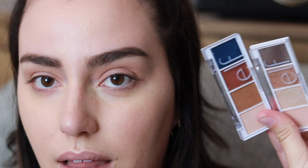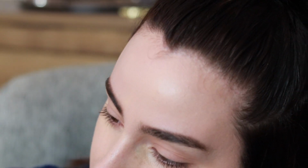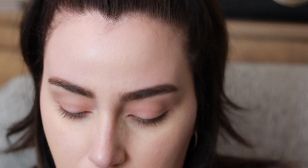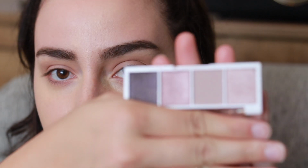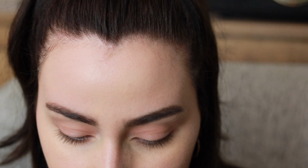I'm going to be using 2 of the bite-sized e.l.f. palettes. I have 4 of these guys. I actually just ordered this one and it came broken. This one is Pumpkin Pie. I also have Rose Water. This one is so pretty. I'm excited to play with this one. Just really cool toned pinks. The 2 I'm going to be using today are Cream and Sugar and Carnival Candy.